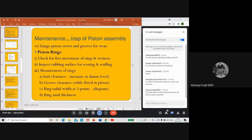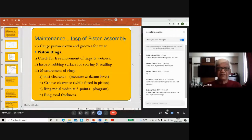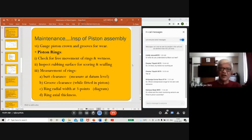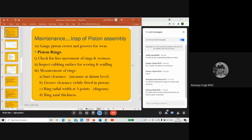Sir, the crack on the piston assembly will be monitored by this sensor on the connecting rod only. Piston assembly consists of a lot of things. Identify a particular component. A piston crown cannot. You will not have a sensor on the piston crown. I have not heard or seen any. Maybe modern engines will have. How will these cracks be monitored?